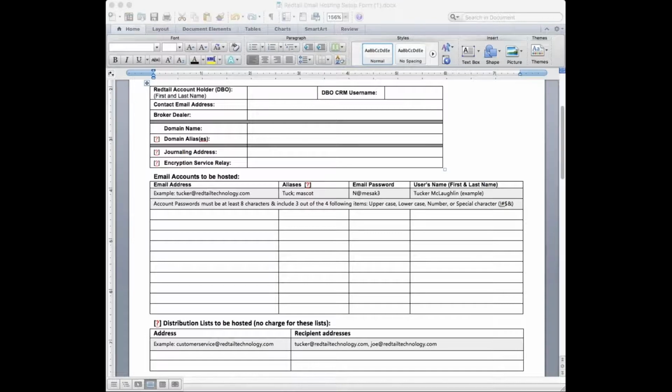The next one says journaling address. Some offices prefer an extra tunnel of email protection that can be purchased from a third-party partner like Smarsh, and that can be applied to your archives or your hosting. So you can go ahead and choose to add that encryption service relay here, or if you wanted to journal all of your emails that we're hosting to your broker dealer or to your compliance team, you can put that address here and we'll go ahead and forward all of your messages over there as well.